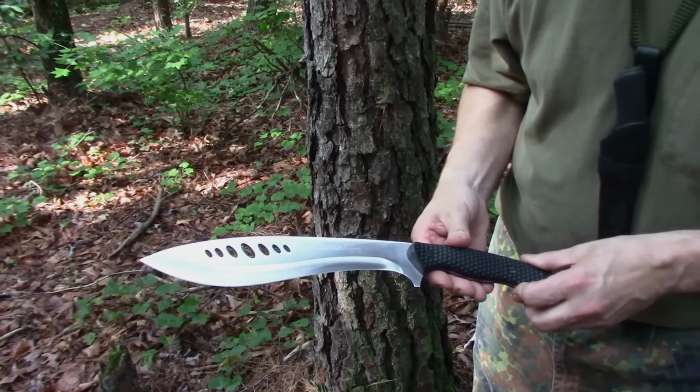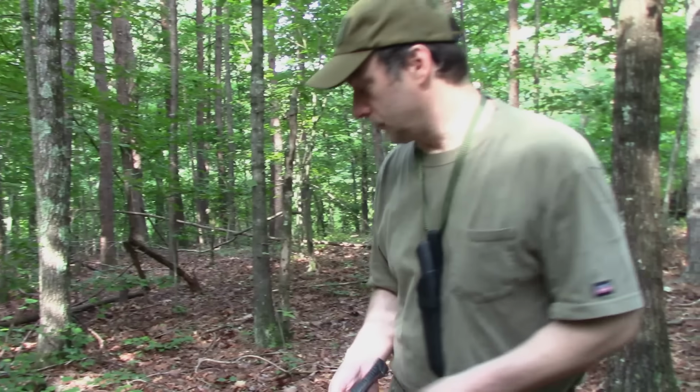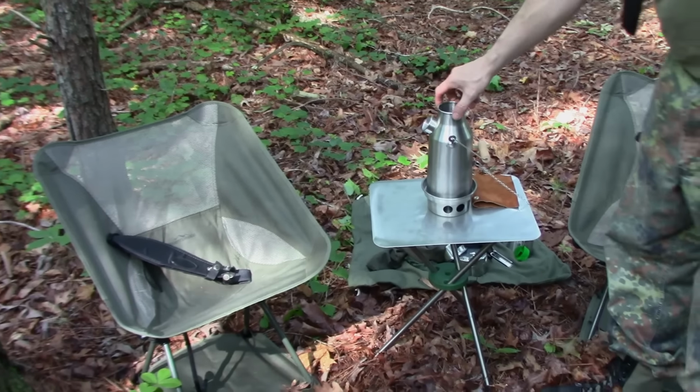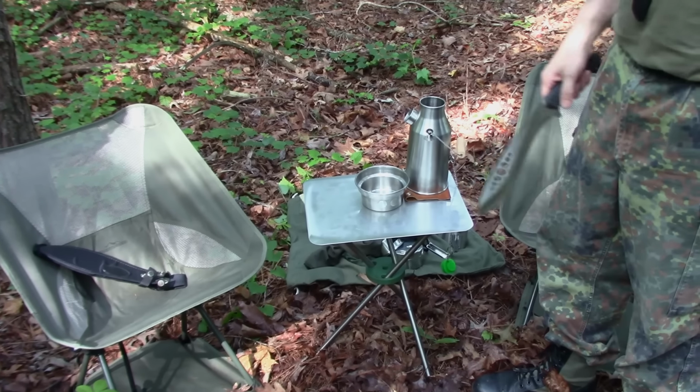All right. Now, back over here to this setup. Isn't this awesome, just to think that all of this was in two backpacks? So what we're going to do now is start a fire in here, and then fill this thing up with water, and then make us some peach coffee. All right, does that sound good, Nick?